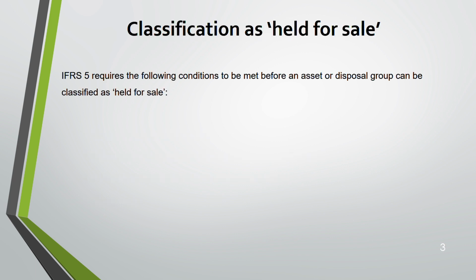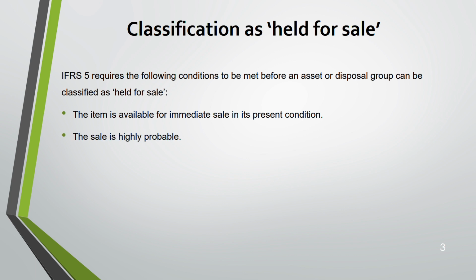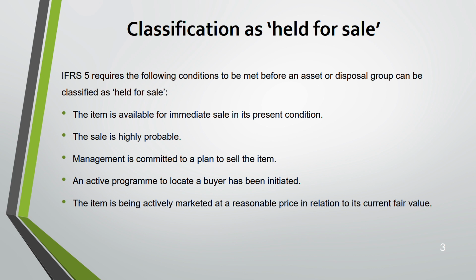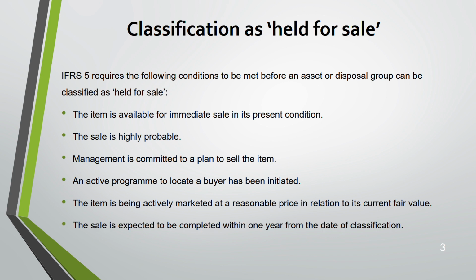Coming to the classification, these are the conditions that must be met before an asset could be classified as held for sale. Number one, the item is available in its present condition for immediate sale. That means immediately you'll be able to sell it in whatever condition it is. Second, sale must be highly probable. Third, management must be committed to a plan to sell the item. Then there should be an active program to look for a buyer. Then the price should be reasonable in relation to the current fair value. The sale must be expected to be completed within 1 year from the date of classification, that means within 12 months. Then it is unlikely that the plan will change or be withdrawn.